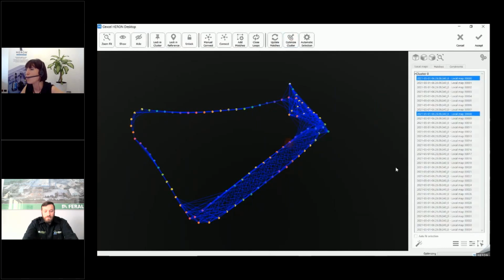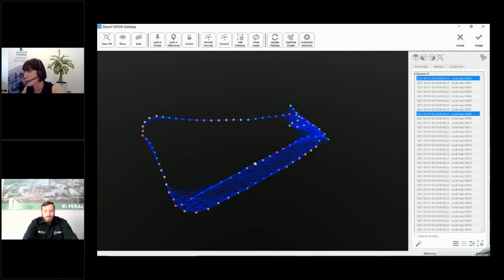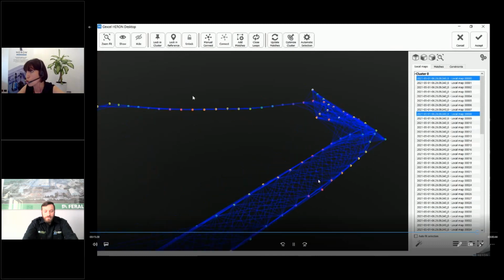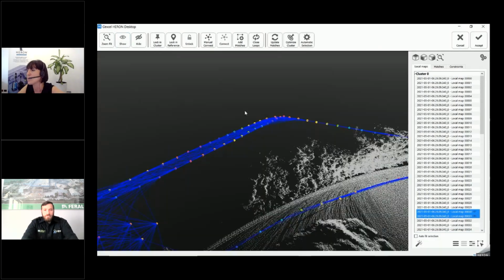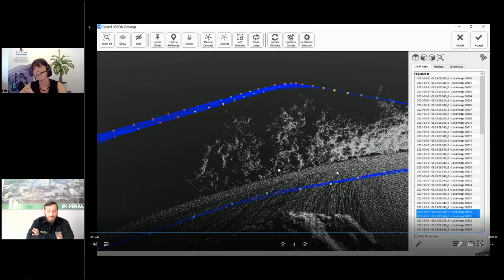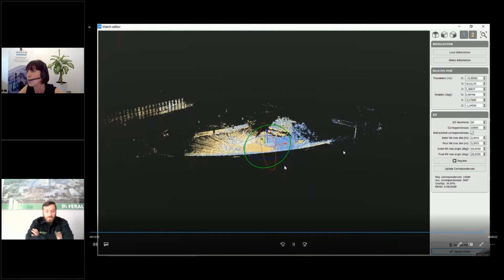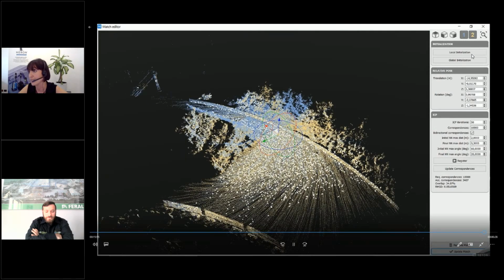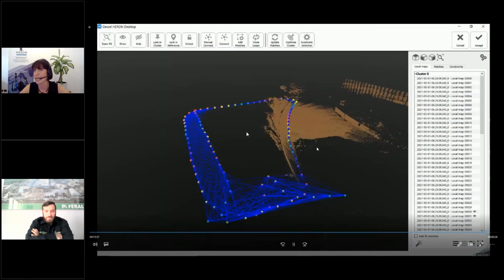And of course, if you make a modification to one connection, automatically all the others will be connected. You can also check in 3D by showing some scans, how they are matching in 3D. So you have full control of what is going on, always checking the result of this process.